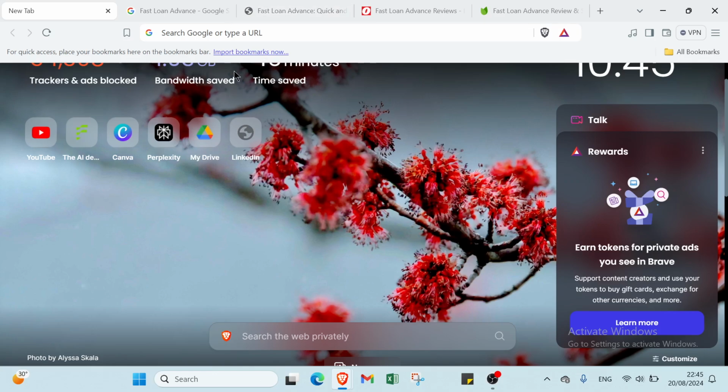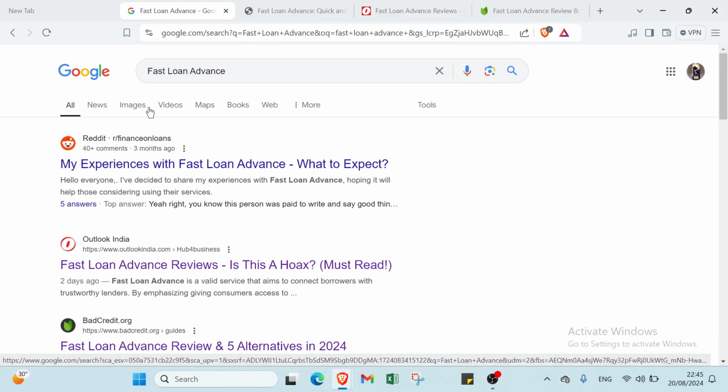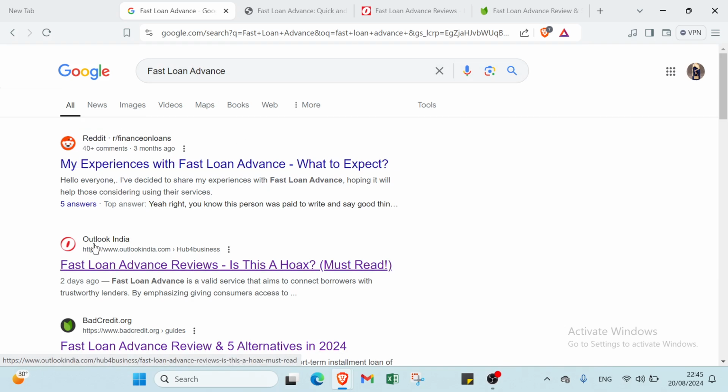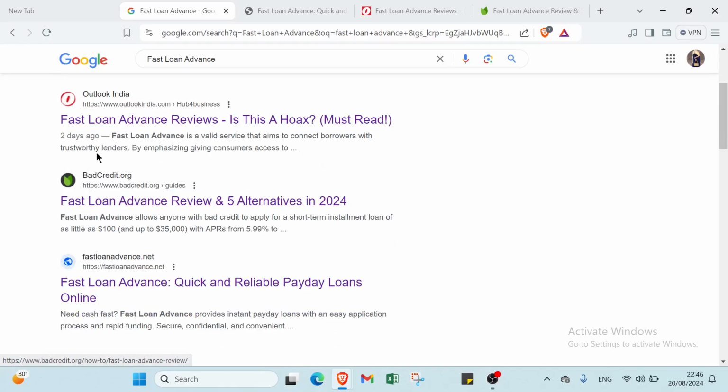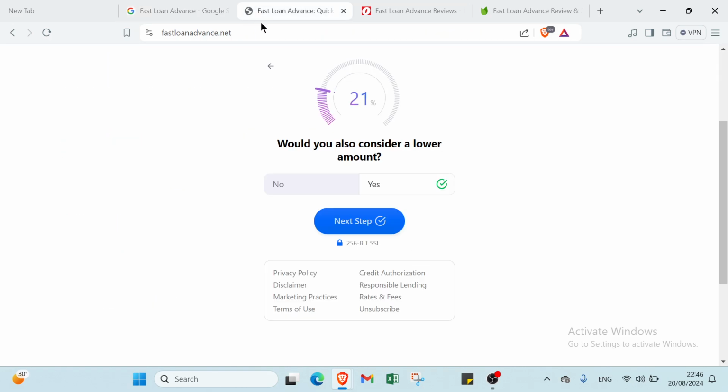So first of all, all you have to do is open your browser and search for Fast Loan Advance. As you can see, we have here various websites that show and explain all the details about Fast Loan Advance. The first one is Reddit, then we have Outlook, also Badru Credit, and here we have Fast Loan Advance, the website. So you can just click on it, and this is the homepage.